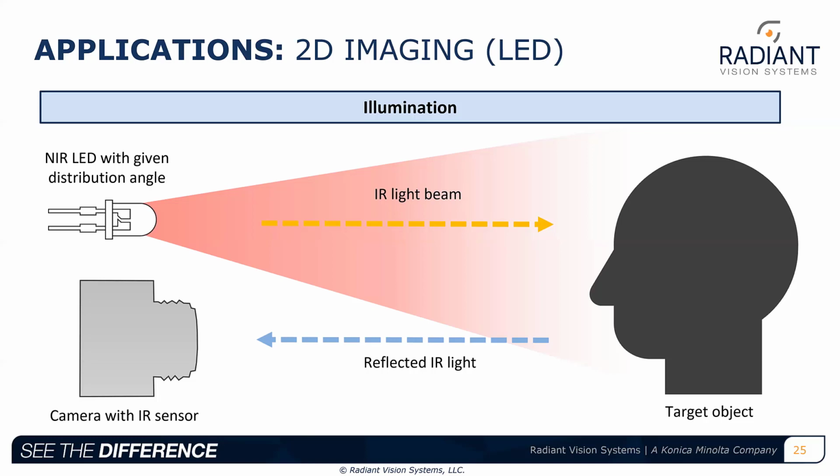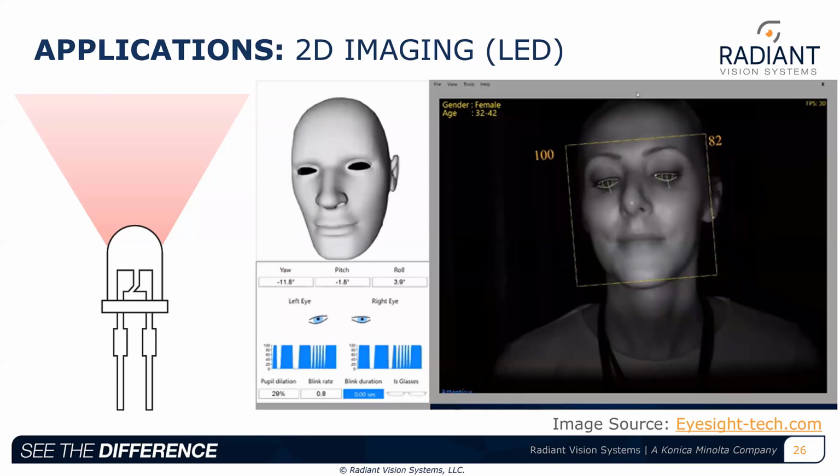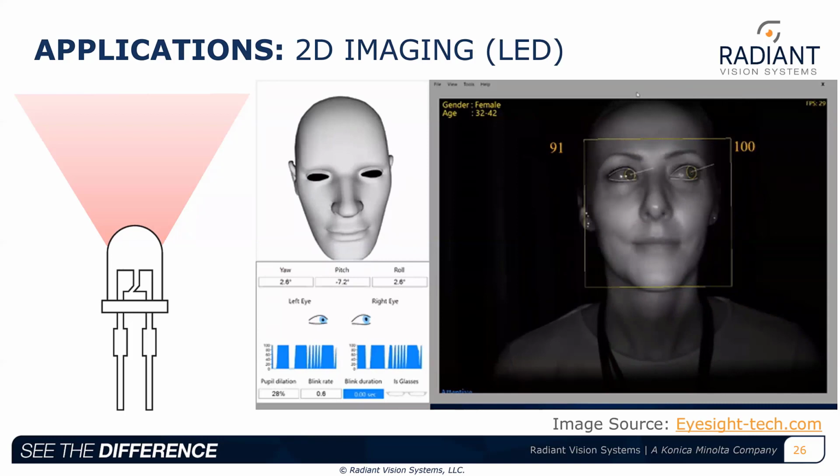Here, an NIR LED and camera are integrated into the center stack, dashboard, or maybe even the steering wheel. The LED is typically pulsed to produce higher intensity light in very short bursts, in this case, into the face of the driver. The light is reflected back to the IR camera and converted to an electronic signal that produces an IR image. Here's an example of such a system where Eyesight Technologies is using NIR LEDs to provide illumination for an IR camera. Advanced facial processing software tracks the driver's gaze direction, pupil dilation, eye openness, and even head position.